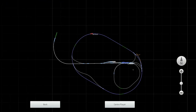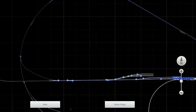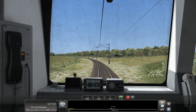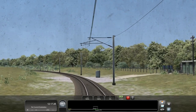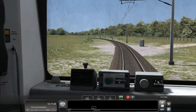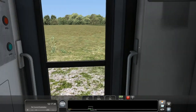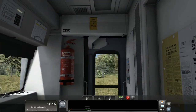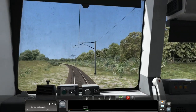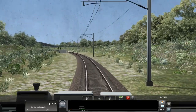Okay, so we're going to leave the test track now and head back to our platform. That'll be the class 321 excluded with the 91, so that this can go out ready for service. I know it's already in service, but it's like we're testing new rolling stock. I'm going to put the windows open, because I like to have the windows open. Feel the wind rush by. And at the other end, we'll put the windows up.